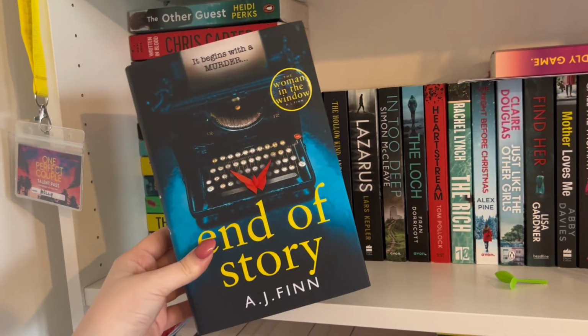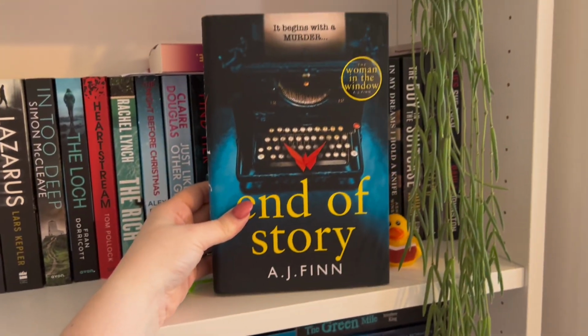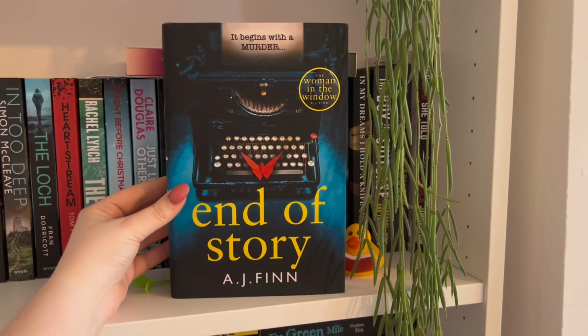I then have this gorgeous edition of End of Story by A.J. Finn on my bookshelf. I'm going to be reading it for a book tour, so a review will be on my socials super soon.